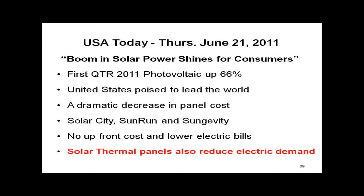So what is going on with the future of solar renewable energy? This kind of article attracted my attention. This is June 21st, USA Today. It's talking about photovoltaic. In the first quarter of 2011, photovoltaic was up 66% in this country. This country has kind of gone a little bit nuts for photovoltaic.